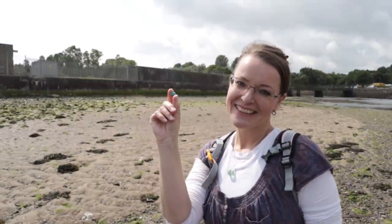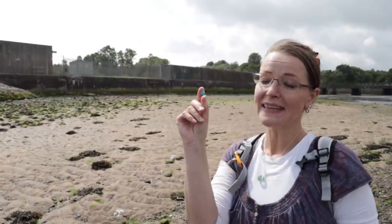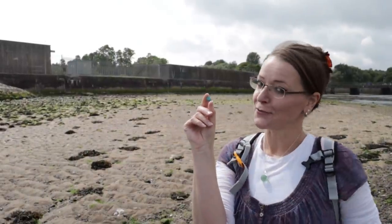And you found a couple of really nice things as well. And you reckon that's the star find? I think that's the star find. I found a piece of pink, but this one is my favourite find so far.